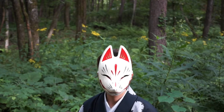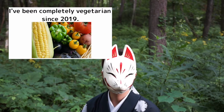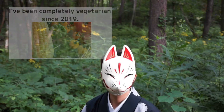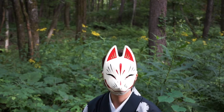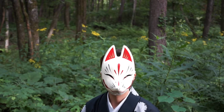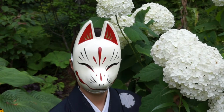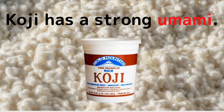I've been completely vegetarian since 2019. Because my constitution changed and I stopped accepting animal food. I started to use koji to make up for the lack of vegetarian food. I noticed that koji has a strong umami and can be cooked deliciously with vegetable alone.